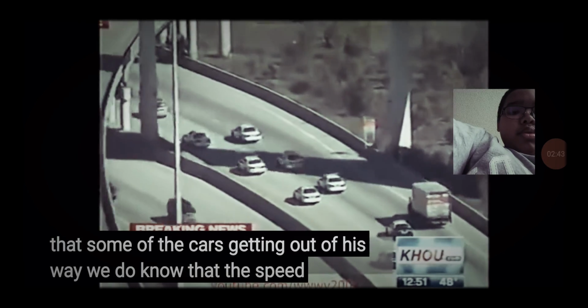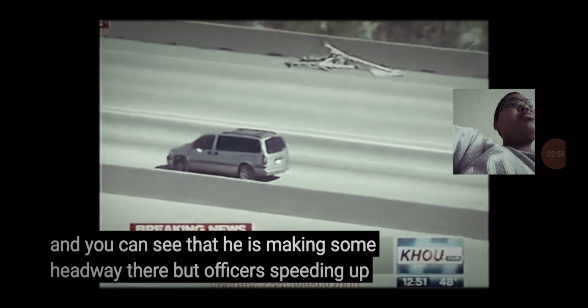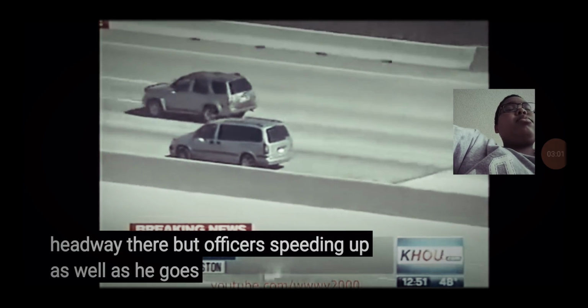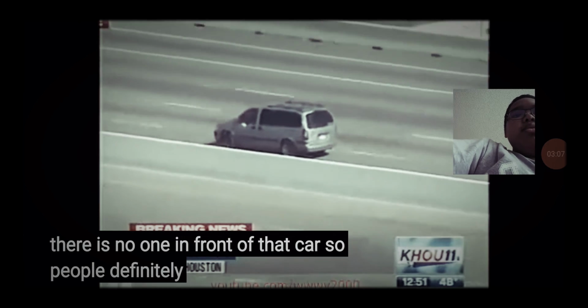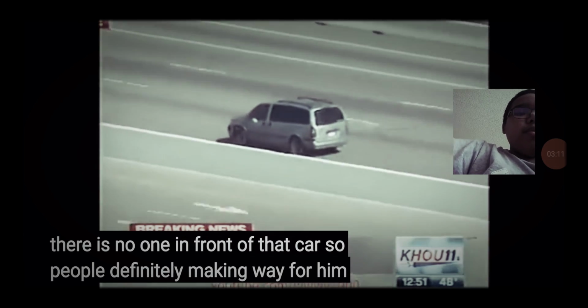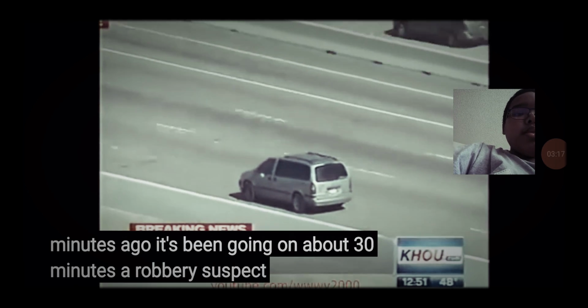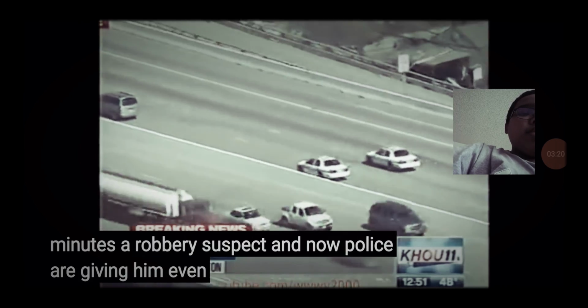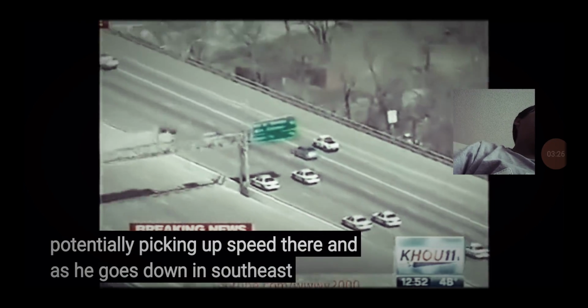We do know that the speed yet has not reached more than about 60 miles an hour, but it does appear as if at this point he is picking up the pace there. He's now headed northbound on the loop, and you can see that he is making some headway there, but officers speeding up as well as he goes down the way, and there is no one in front of that car, so people definitely making way for him. We learned about this chase again a few minutes ago. It's been going on about 30 minutes, a robbery suspect. And now police are giving him even more room. He's potentially picking up speed there as he goes down in southeast Houston.